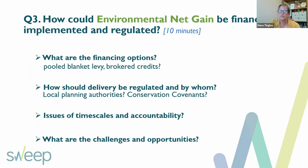So this third question is about the practicalities, the financing, the implementation, the regulating. What are the big possible options? Who should be doing the delivering? How could things be financed? Issues of timescale and accountability. I've noticed that Angie Greenham has posted some comments about South Hams District Council, who under their draft biodiversity strategy have been taking the 10%, taking the monies from developers and doing a form of offset themselves. So taking action themselves as a planning authority, which is one of the practical routes to delivery, which is interesting.